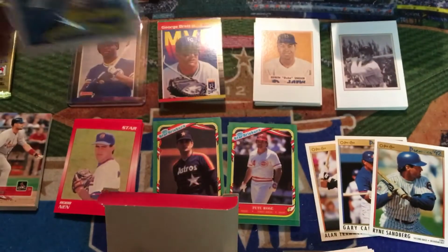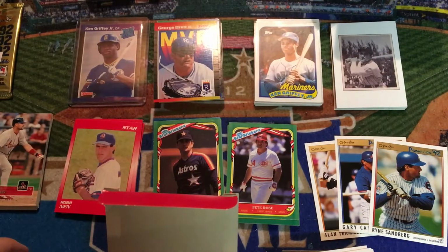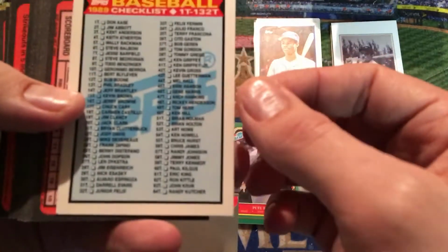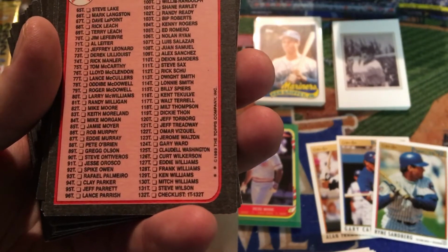I'm not going to go through the rest of the set. If you really wanted to see it, you could just ask me, and I could go through it. But on the back, there's really not anything too crazy. There's an Omar Vizquel rookie, and I think that's about it.